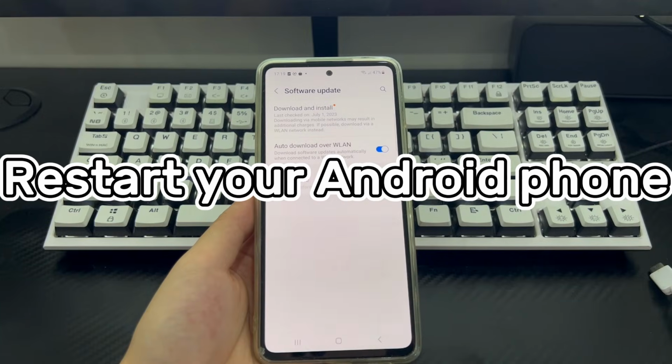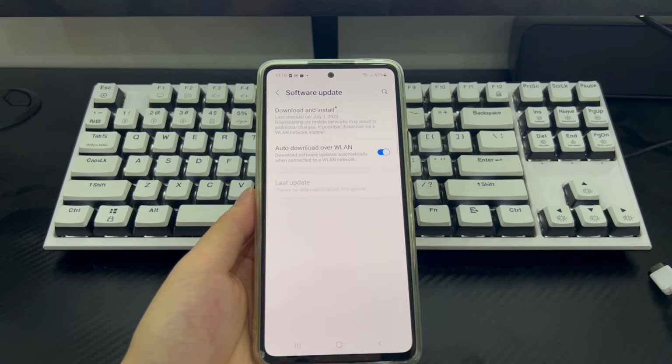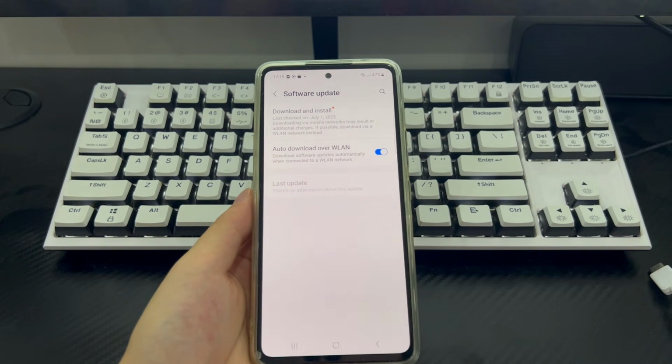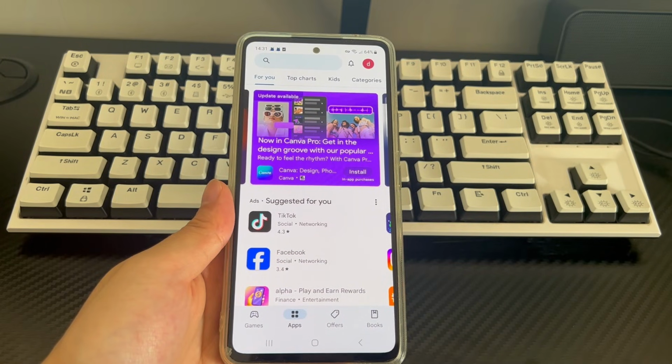Method 4 is to restart your Android phone. Software glitches or background applications may cause your Android device not to receive updates. Restarting the phone can solve many problems, because it releases some temporarily stored data and cache. If your Android phone has not been restarted for a long time, too much cached data may cause the Android system update to fail. So you may just need to restart your phone and try the installation again.